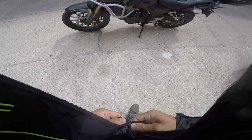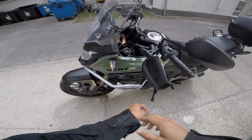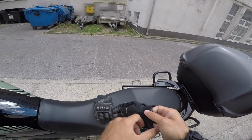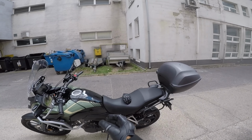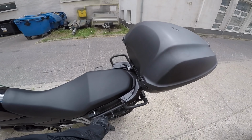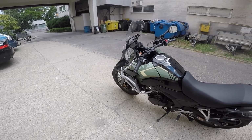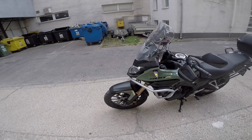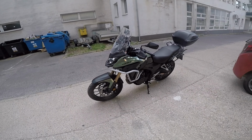So let's talk about things that I can see right away. It has this protective frame, which is very useful. I hope we won't need it this time. I really hope we won't need it this time. It has these side frames for luggage. It has a top case in this particular setup, which I like. I'll definitely use it. Full LED system, I can see.